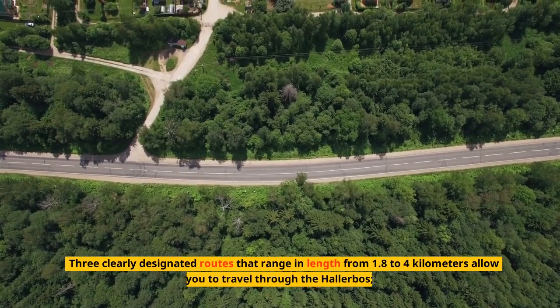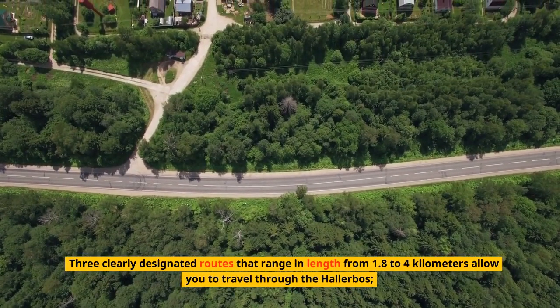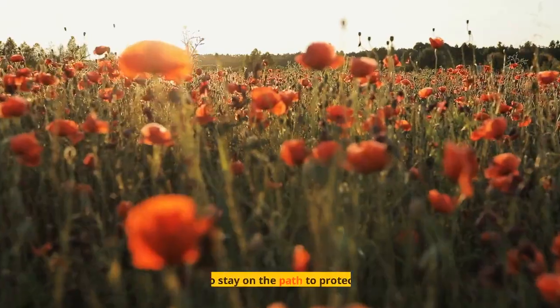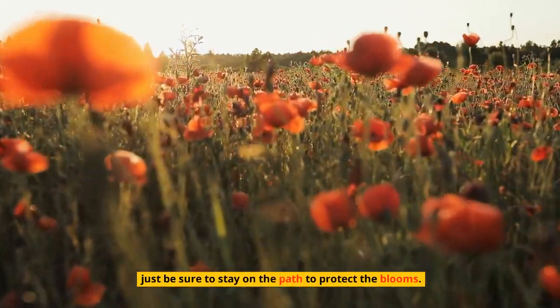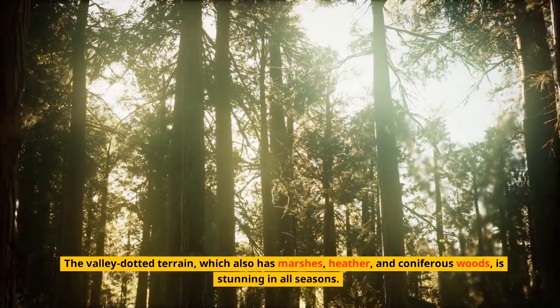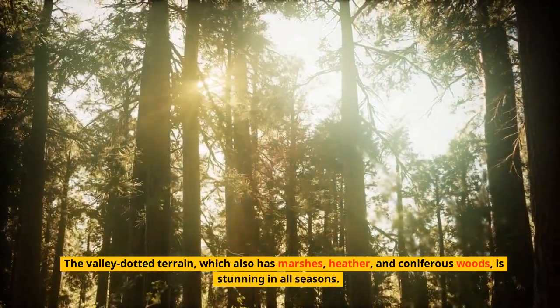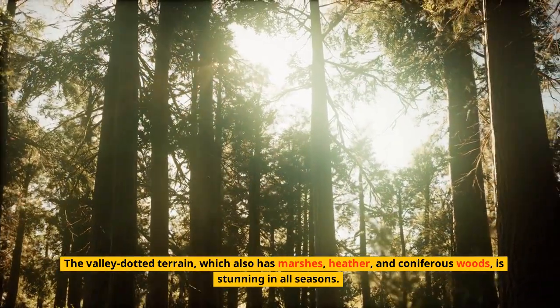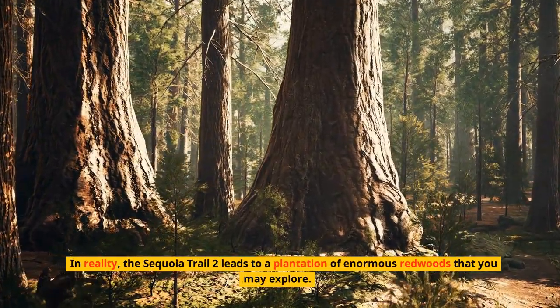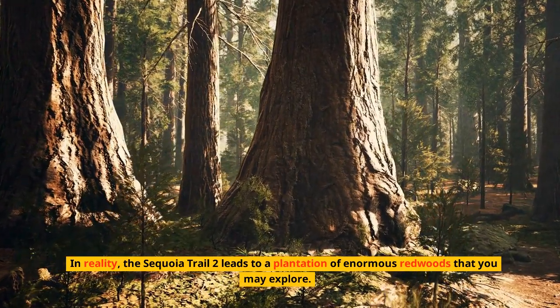3 clearly designated routes that range in length from 1.8 to 4 kilometers allow you to travel through the Hallerbos. Just be sure to stay on the path to protect the blooms. The valley-dotted terrain, which also has marshes, heather, and coniferous woods, is stunning in all seasons. In reality, the Sequoia Trail 2 leads to a plantation of enormous redwoods that you may explore.